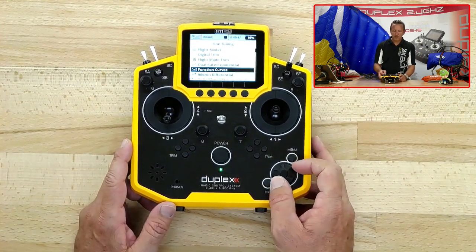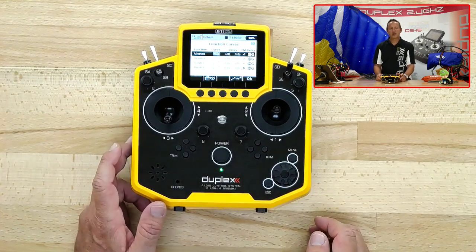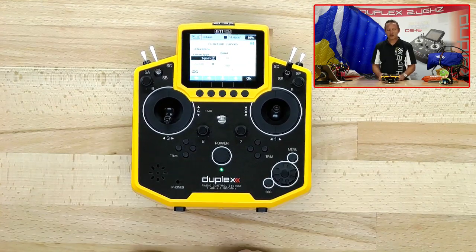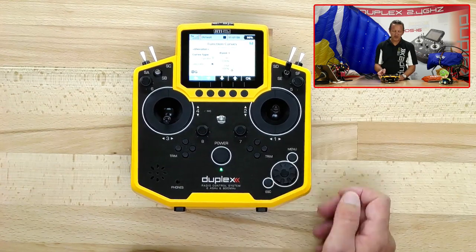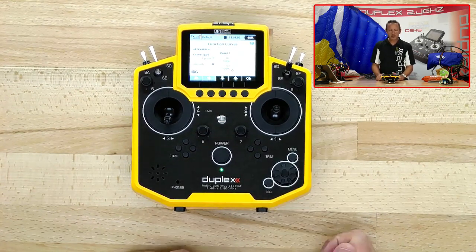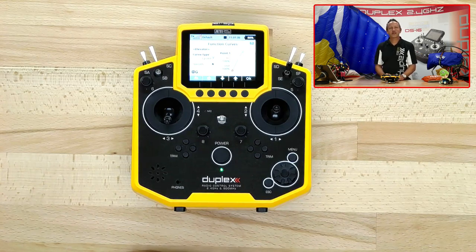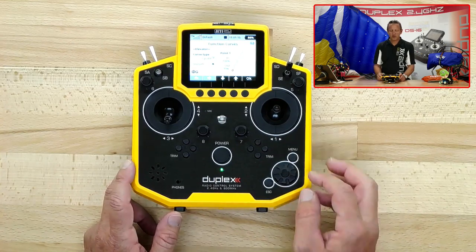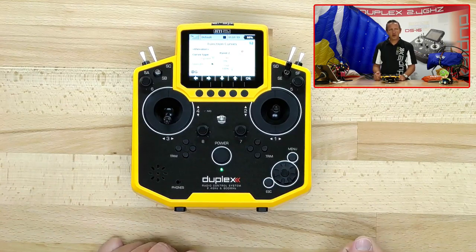From there, I'm going to go into function curves because in elevator we did another thing to prevent that movement, which was to create a three-point curve. If I go into that curve, you'll see that point one in the curve is minus 100 on the in. That's where my stick is. And my output is also at minus 100, so that's a zero. But as the stick travels, it goes to the zero in, which is center of the stick position, and 100% out. So basically, this curve allows nothing to happen outside of that downward direction.